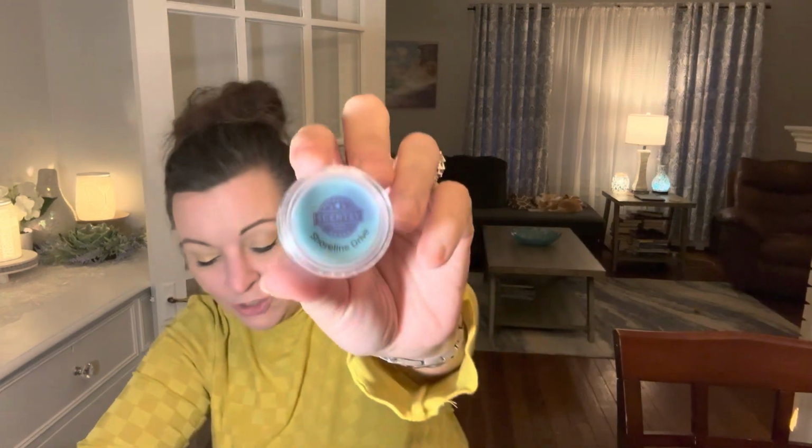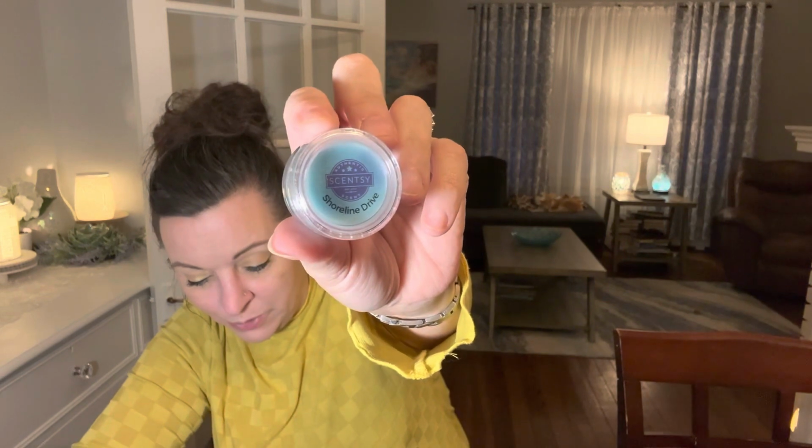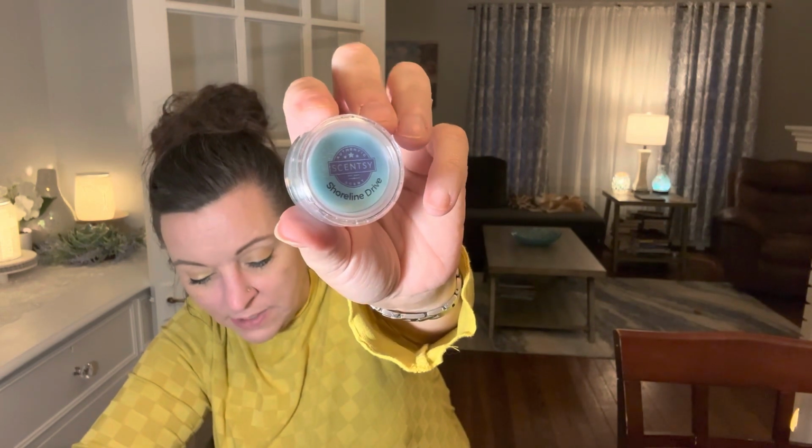I dislike this one very strongly. Shoreline Drive, take the scenic route with dewy greens, passion flower, sea mist guides the way. If anyone tells you this is on the lines of Sandswept, they're wrong. Because Sandswept is literally one of my top 5 Scentsy scents. This is like one of my bottom 10 Scentsy scents. I don't like it, so it's nothing like it.